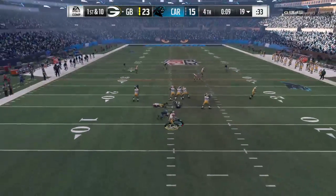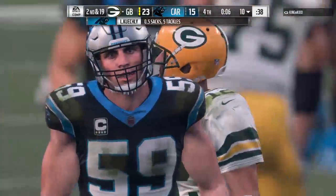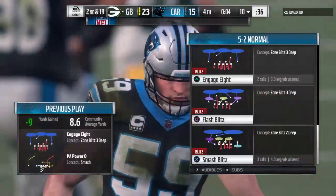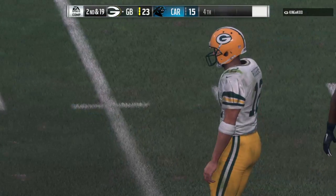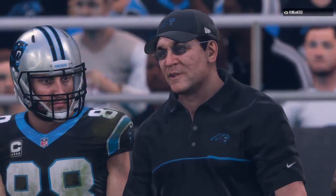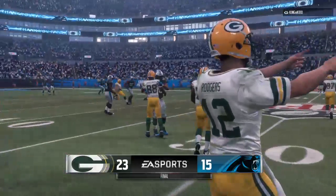Rodgers throwing here. In trouble here, and down he goes. Back at the 8-yard line. A road win in the National Football League. Charles, you never take that for granted no matter who you're playing.